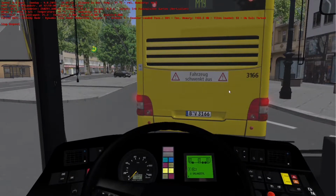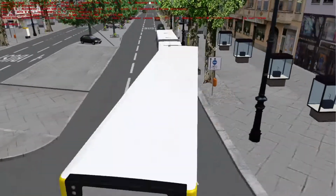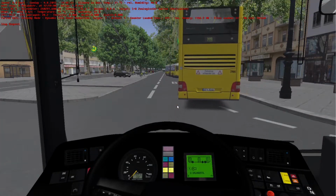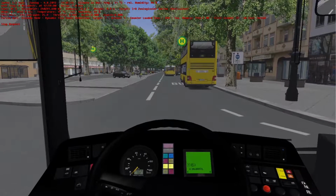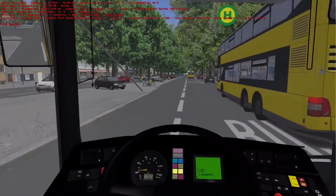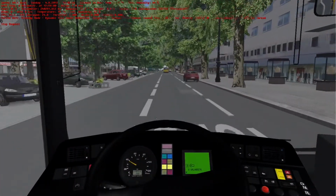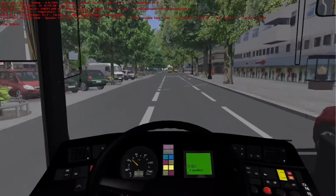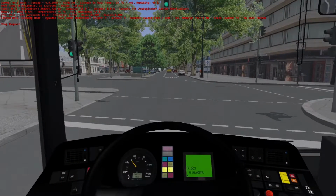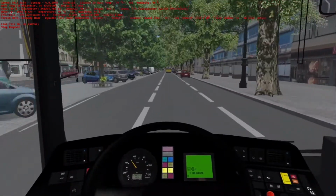Great! Stopped in the middle of the road, blocking other traffic. Oh, there's a bendy bus, that's probably why. That's not even my stop. Sorry. U-Bahnhof Ulandstraße.